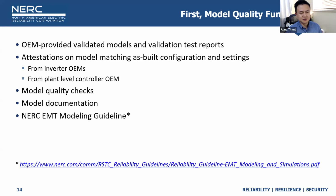And of course, attestations on the model matching the as-built configurations and settings from inverter OEMs, as well as from the plant level controller OEM. For some technologies, there could be slower quantities communicated between the inverter and the plant level controllers to absorb some kind of control response from one control level to the next level. Right. So in those setups, the plant level control validation is also quite important.